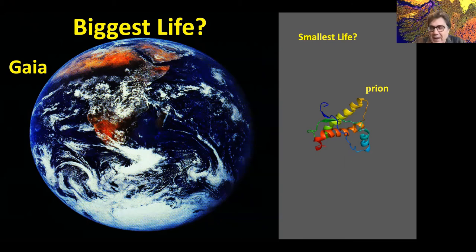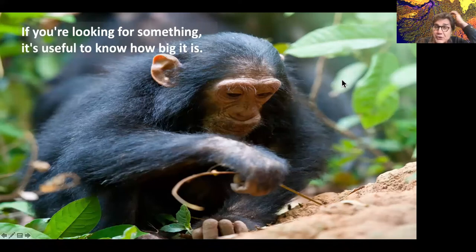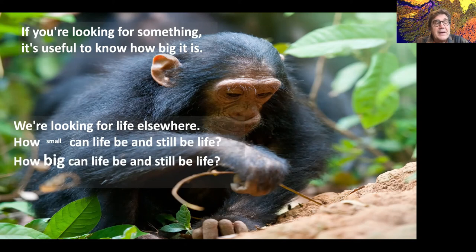But what do we mean by life? No one has come up with a good definition of it. We use the word life all the time, but I don't think we know what we're talking about. If you're looking for something, like this chimpanzee looking for termites, it's useful to know how big that something is. And we're looking for life elsewhere in the universe. How small can life be and still be life? And how big can life be and still be life?